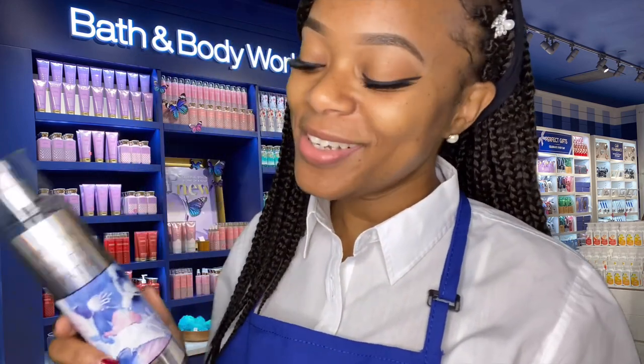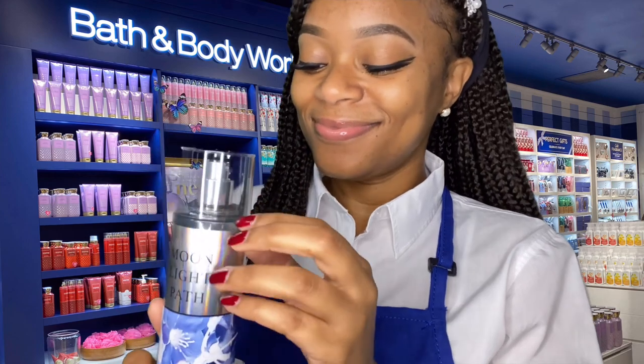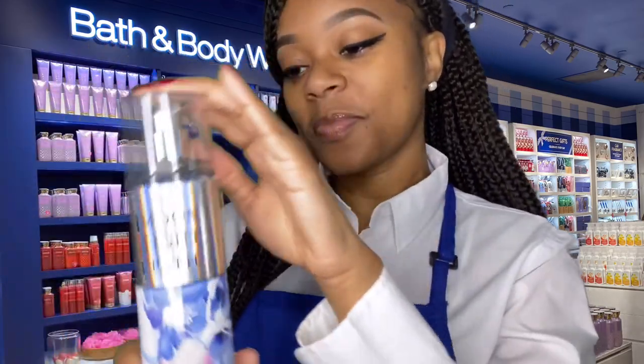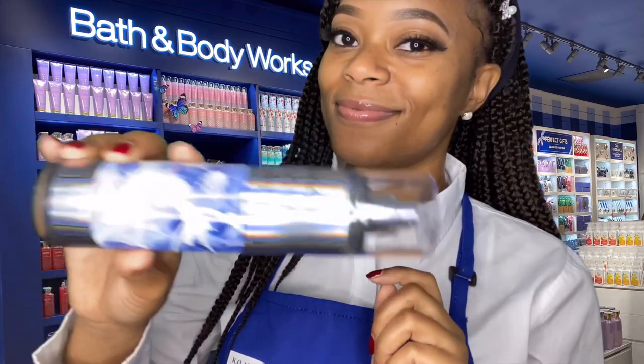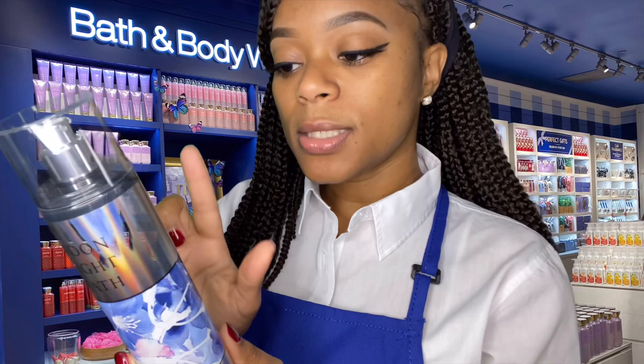Another all-time favorite is Moonlight Path. We've had this scent for a while. Now, the fragrance notes in this one are night blooming jasmine, blue violet, sheer lavender, lily of the valley, and soft musk.